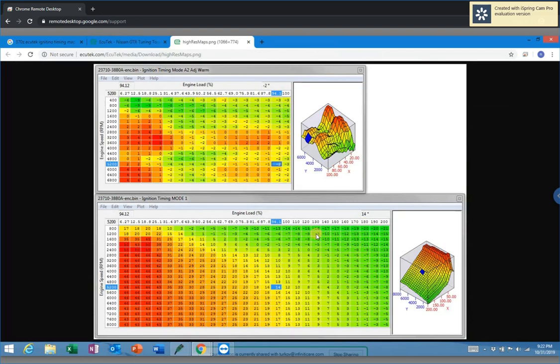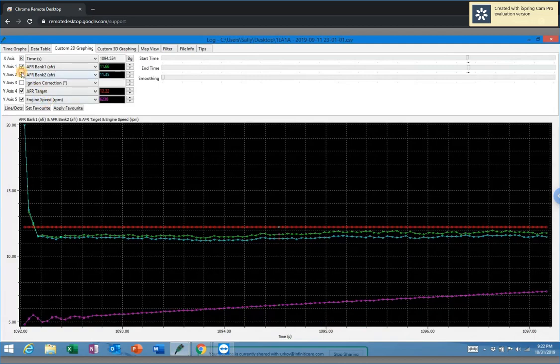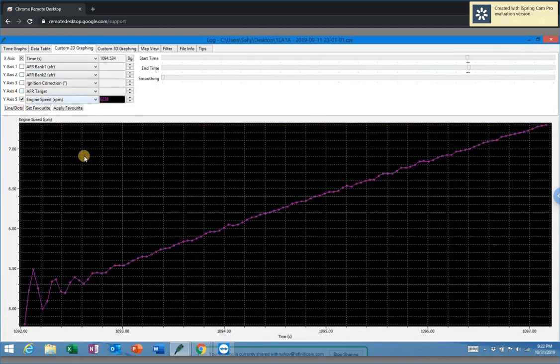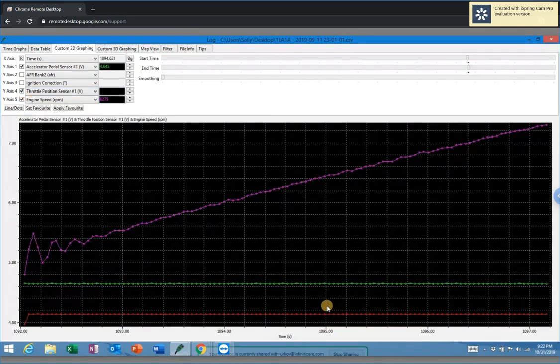Okay. So you can see here engine load, right? So when you're on the dyno and you're doing, let's say, a pull, right? So like over here, you are doing a pull here, right? Engine speed's increasing, your accelerator pedal is all the way down, right? 4.6 all the way. Throttle position, all the way down the whole time, or open, right?